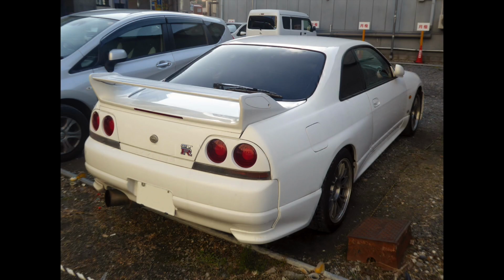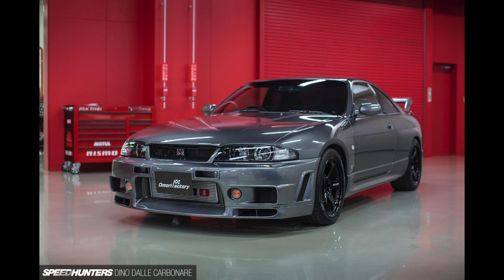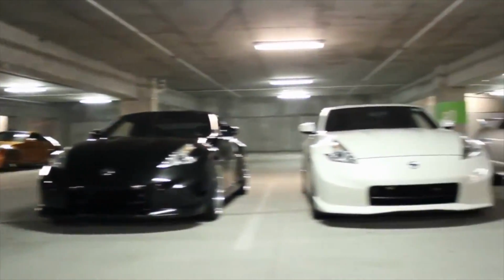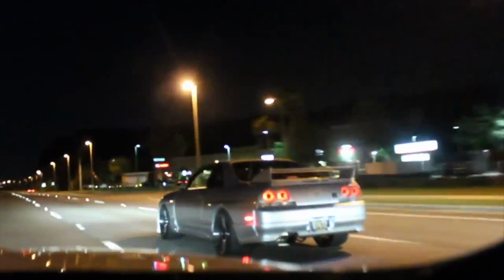So, the R33 GTR was launched in January of 1995 with both standard and V-Spec models. This means as of January 2020, the R33 GTR has finally turned 25 years old. Which means those of us who weren't lucky enough to pick up a Motor X R33 GTR can finally import a new one without getting it taken away and destroyed.